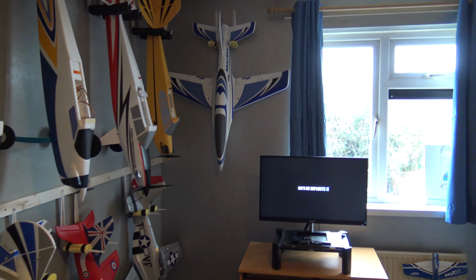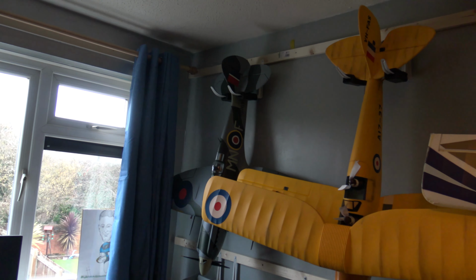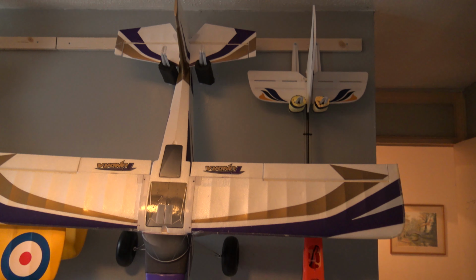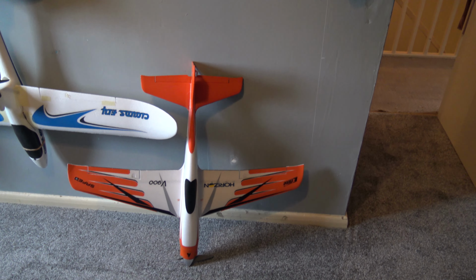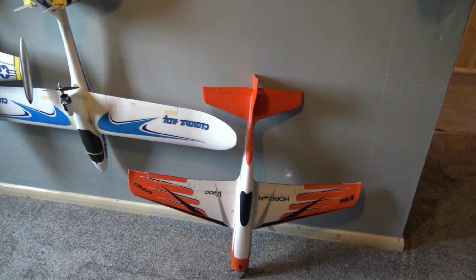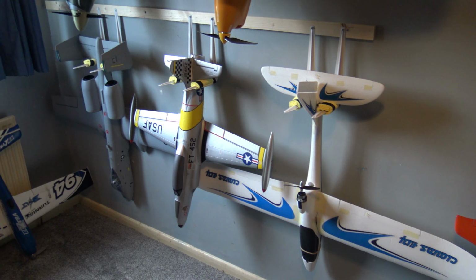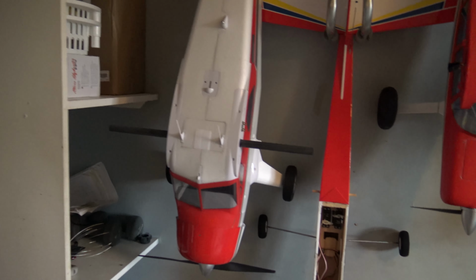There you can see my computer desk where I'll be editing my videos, and then moving around we come to the other side, and these are mostly planes with the wings in situ, but they're all hung nicely out of the way and out of harm's way. And then coming down the wall we've got a few small planes that I've yet to finish the batten and put up on the wall. Some of them I don't really fly that often, and then just moving around to the rest of the planes on that wall. So as I said, this is part one, and I'm just going to quickly go through what I've got in my hangar.